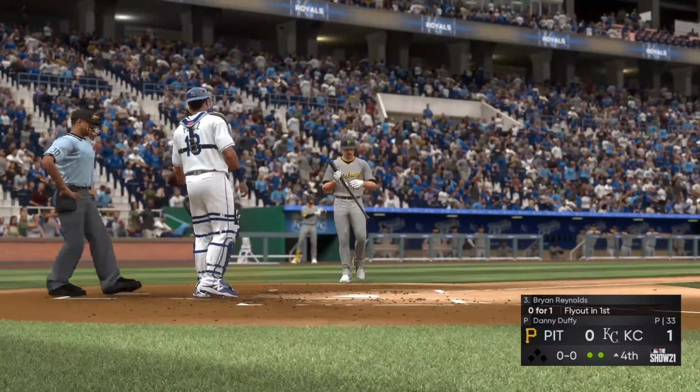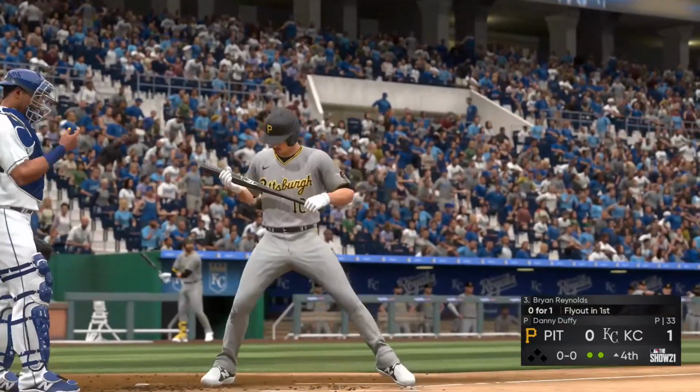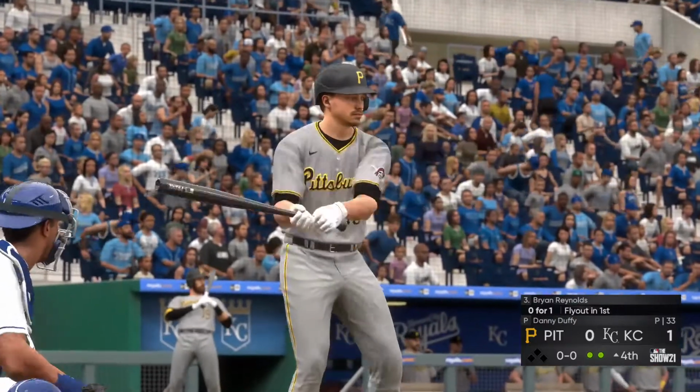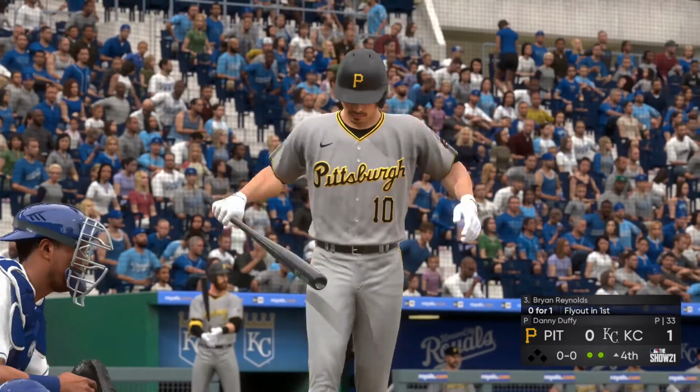Next, it'll be Brian Reynolds. 2 away in the inning, and Dan, it looks like this could be another 1-2-3 inning for him. Yeah, he has really found a groove on the mound, and it's been impressive to watch. It'll be interesting to see how long he can keep this dominance up.